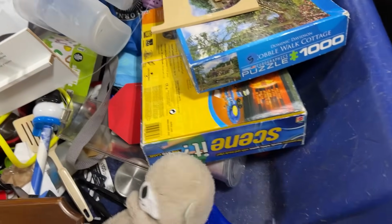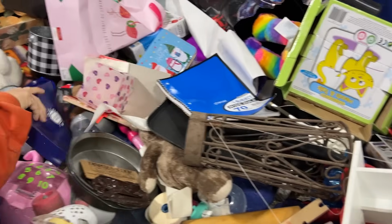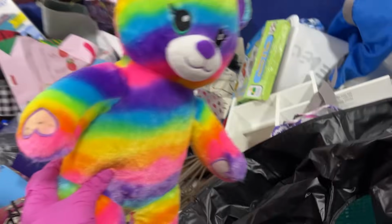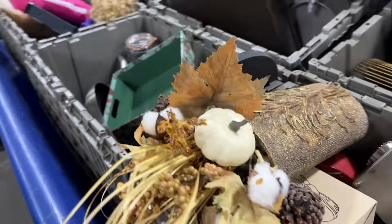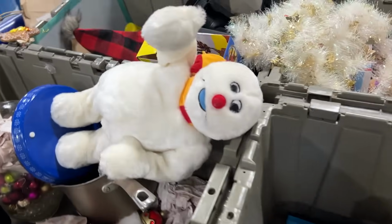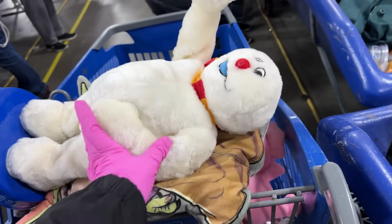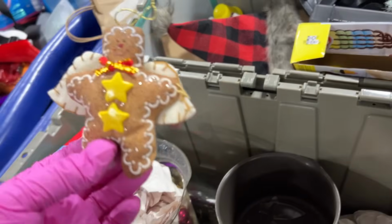E for Eliza. More toys. Rainbow Build-A-Bear. It's over here. Oh! Plastic. Gold. Gold plastic silverware. Frosty? Does it have his hat? Frosty needs his hat. This is a Jemmy. This is a really good one. I have to look it up and see what his hat looks like. Maybe we can find it.